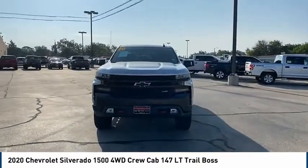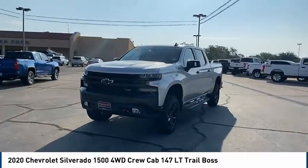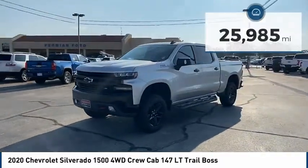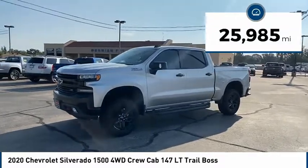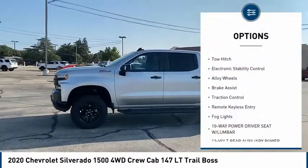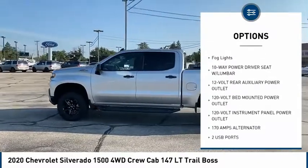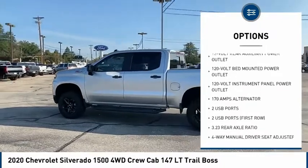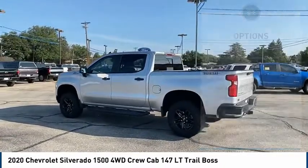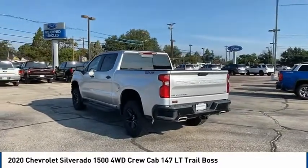The Chevy Silverado 1500 has the lowest cost of ownership of any full-size pickup. This vehicle has less than 30,000 miles. Here are some of this vehicle's great options: four-wheel drive, tow hitch, electronic stability control, alloy wheels, brake assist, traction control, remote keyless entry, fog lights. Come take a test drive today.